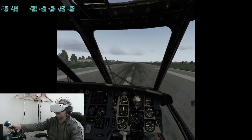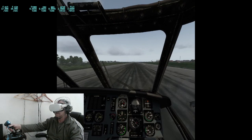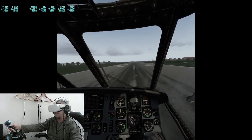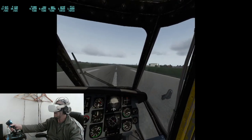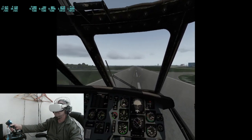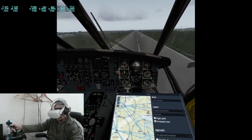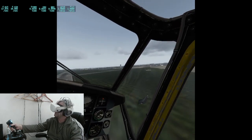Currently on the southbound runway. On the main wheels. There we go. Lift off. It's not south facing, is it at all? Right, south is sort of behind me. Okay, so we'll pull the wheels up now.